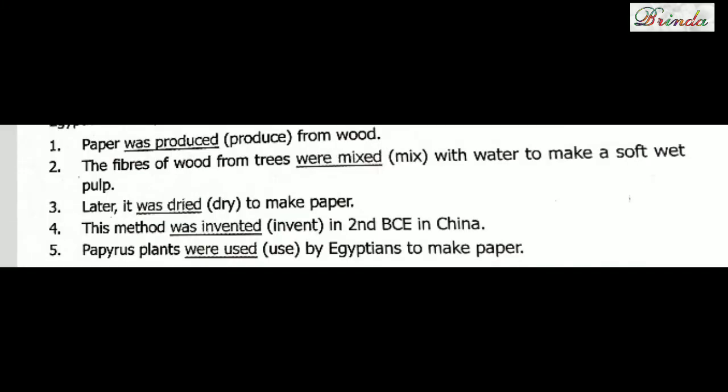Paper dash from wood. So bracket word is produced. So paper was produced from wood. Next one, the fiber of wood from trees dash with water to make a soft, wet pulp. So bracket word is mix. The fibers of wood from trees were mixed with water to make a soft, wet pulp. Third one, later it dash to make paper. Bracket word is dry. Later it was dried to make paper. Fourth one, this method dash in 2nd BCE in China. This method was invented in 2nd BCE in China. Fifth one, papyrus plants dash used by Egyptians to make paper. Papyrus plants were used by Egyptians to make paper.